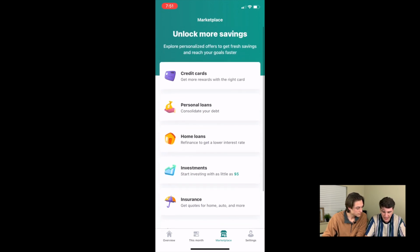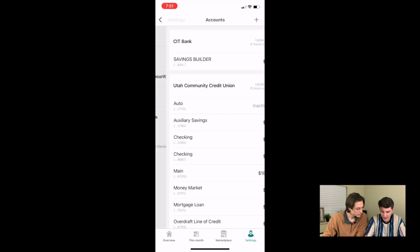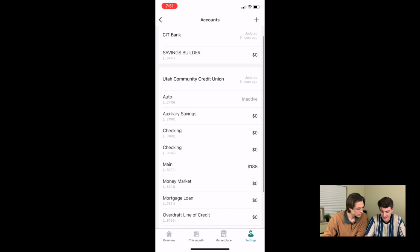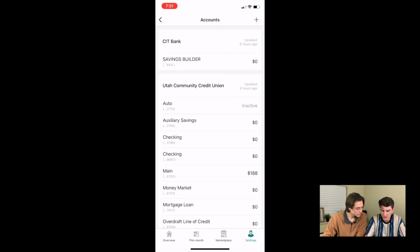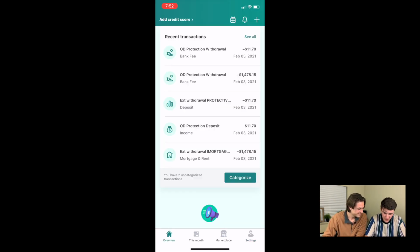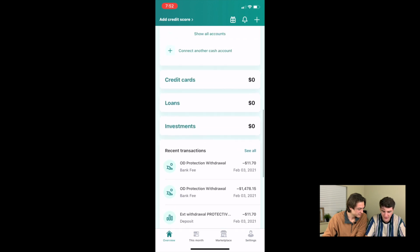And then just after that has settings. So this is where you would add a new account just here in this account feature. And you can add it, I think it's up to as many accounts as you can fit in there. So, I mean, if you have 100 accounts, like power to you, but you should be able to add all those in there. So it's super simple, and I think that's one of the best features that Mint has.